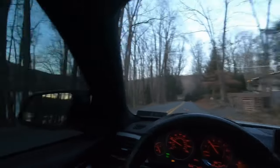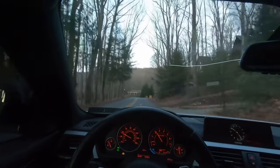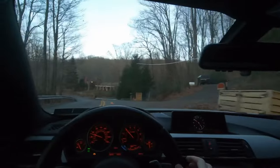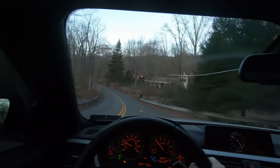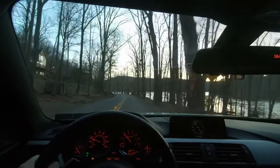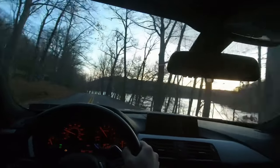You gotta watch out for black bears around here too. Black bears everywhere. This is a kind of place where you gotta lock up your trash, because if you don't, the bears will get into it. Man, this is so pretty out here right now, though. Look at that.